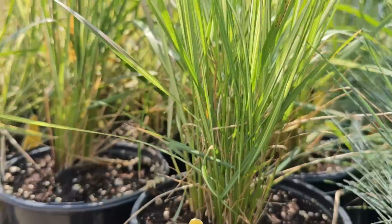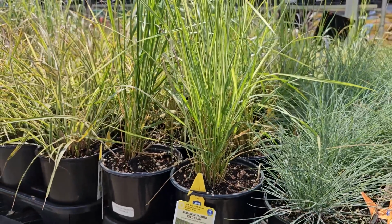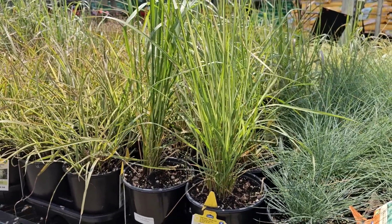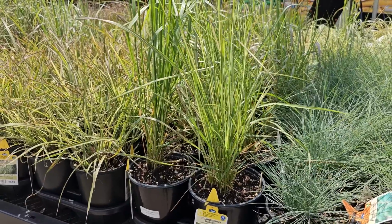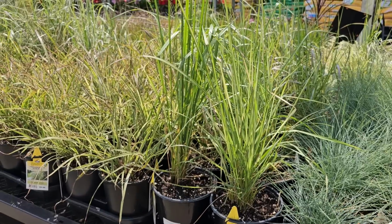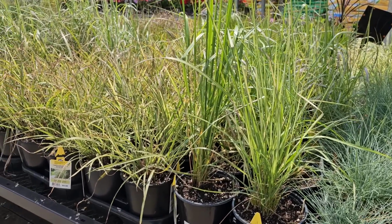And this is what it looks like at the moment. And then of course it'll grow once you plant it. And grasses are really nice transitional plants into the fall because they'll send up their plumes or their panicles, and they're just really beautiful. They offer a lot of texture and movement in the garden.